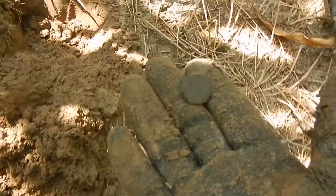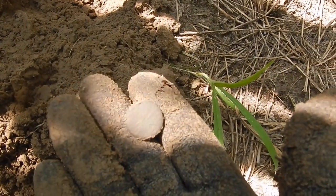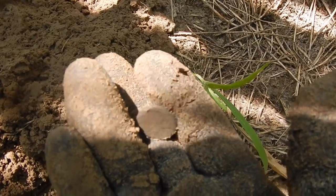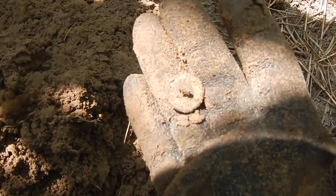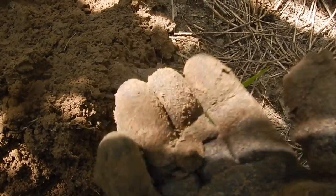Alright, that's just a quick field clean right there, if you can see it. Looks like there might have been a design on the front of it. It might be a military button. I'm not going to mess with it too much. The front's pretty toasty. But there's the back. Still got plenty of gold gilt left on it. And it's got a good back mark on there in the shank. So it's a good button.